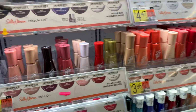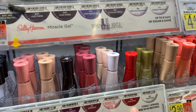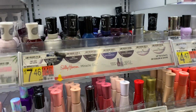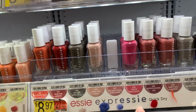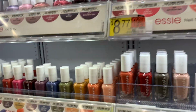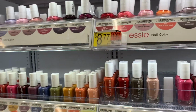If you're looking for stocking stuffers for your friends who like to do their nails, this Sally Hansen's Insta Dry is awesome. I have this color right here, ASAP Apple. They have so many colors, but if you wanted to get a higher end brand, Essie. The Essie Expressie is a very similar formula to the Sally Hansen one. It's just at the Essie price point. There are some more fun colors, but these are great. They dry super, super fast.